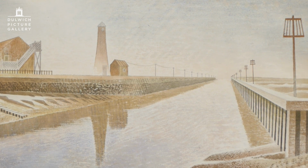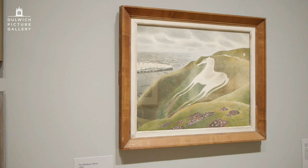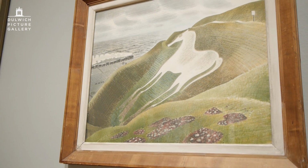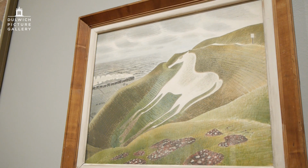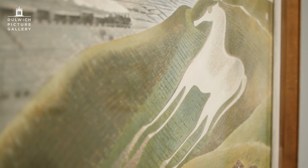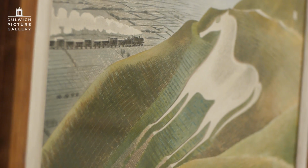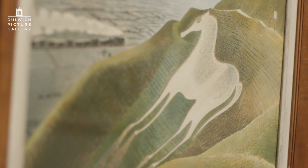He looked at landmarks, familiar scenes such as the Westbury Horse, a sight familiar to anyone who travels from London to Cornwall by train. The Westbury Horse is familiar and yet strange when Ravilious paints it. He brings it to life in a curious, graphic way. The hill itself has a kind of sculptural quality, and it's perhaps worth remembering that Ravilious was a good friend of Henry Moore and studied alongside him at the Royal College of Art in the early 20s.